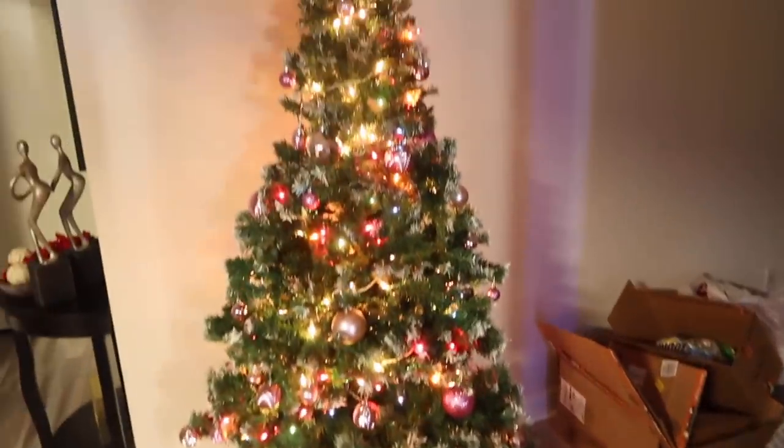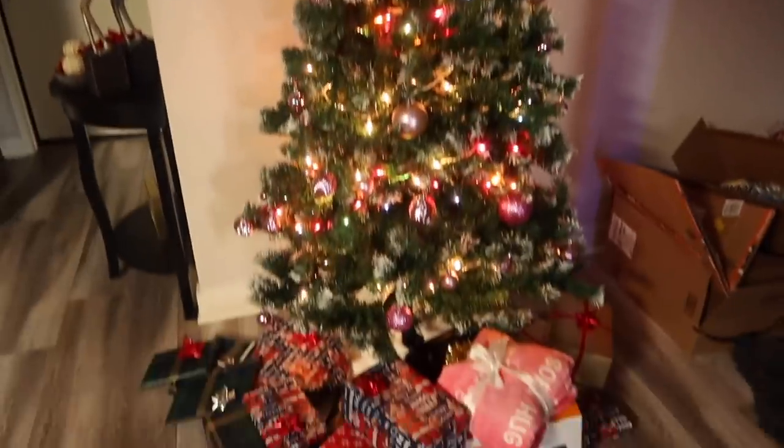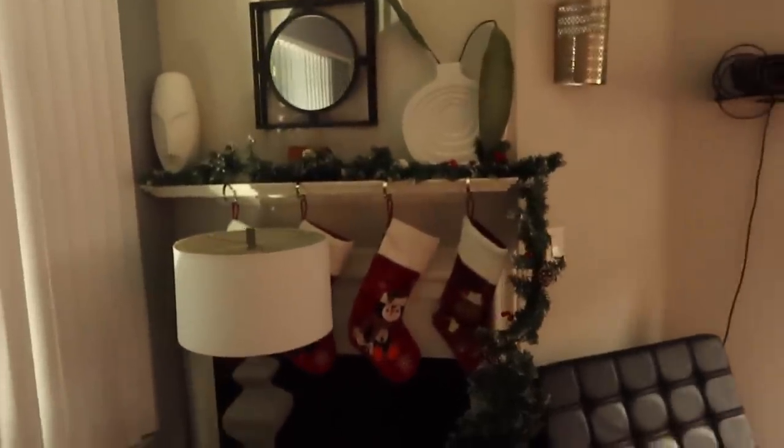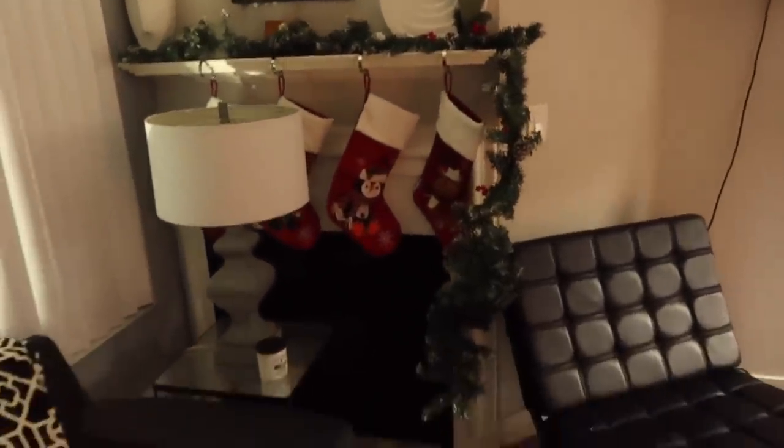This is with my tree. Don't mind that trash, I'm about to throw all of that away. But my tree's looking so pretty, right? And this is all the stuff that I wrapped last night that took me like 2 hours. I didn't even wrap because of the other Christmas decorations that I put in the little fireplace.